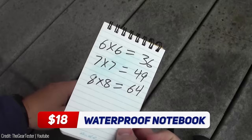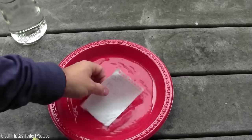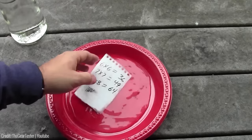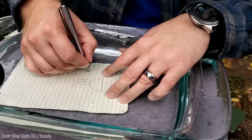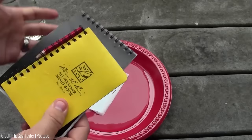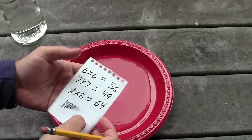Waterproof Notebook. Are you tired of your notes getting ruined by water? Or do you love to journal, but you're scared of taking your notebook outside on a rainy day? Well, fear no more, because this waterproof notebook from Rite in the Rain has got you covered. This notebook is perfect for those who love to be outdoors no matter what the weather conditions are. Its waterproof pages are made of a special polydura material that can withstand water, sweat, grease, and mud. So, whether you're out camping, hiking, or simply caught in the rain, you can jot down your thoughts and ideas without any worries. The notebook costs only $18, which is a small price to pay for the peace of mind it provides.